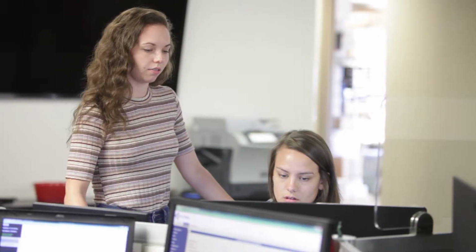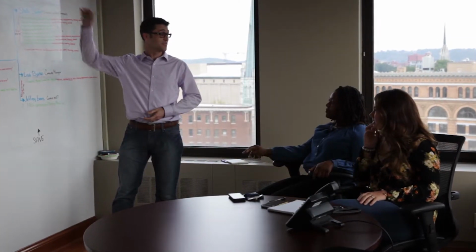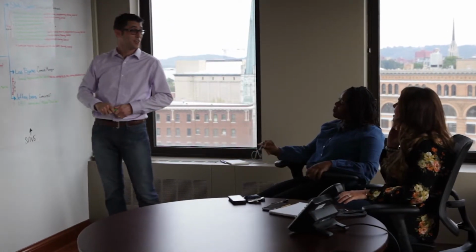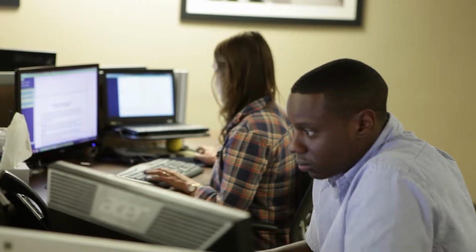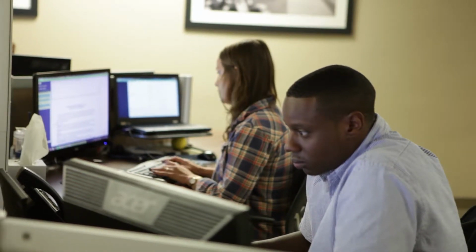Through Process Manager, clients modify their contracting processes to fit industry best practices. In cutting fraud and waste through better compliance practices, healthcare organizations and potentially taxpayers like you save money.